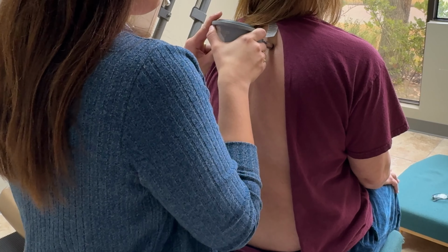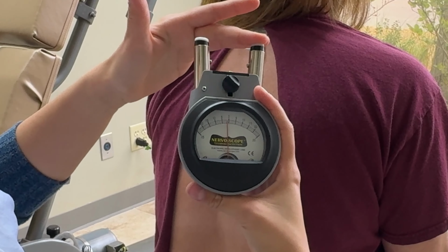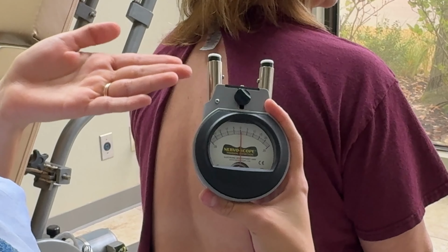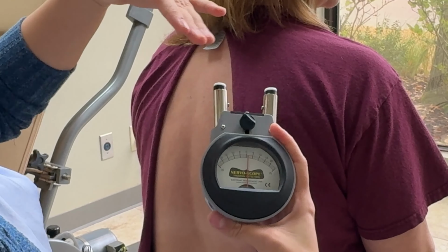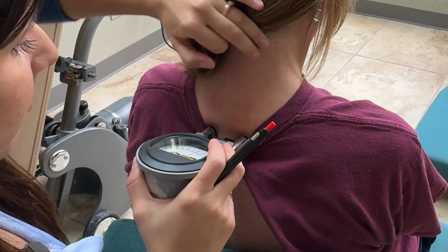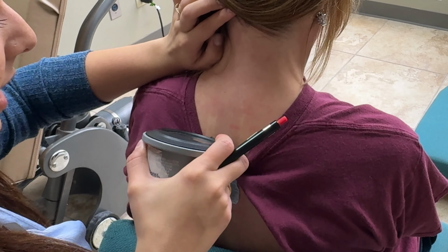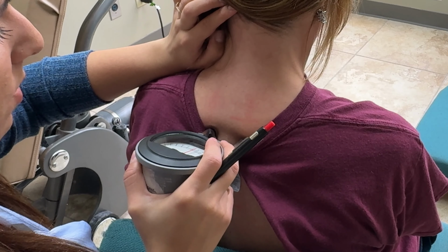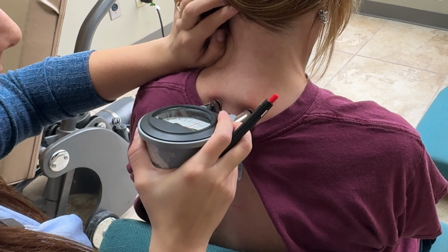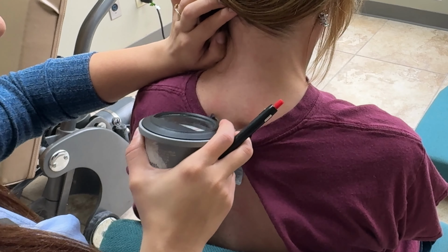So what are you doing now? So right now we're gonna run this down the back so we can see changes in temperature along the spine. And this again is just another objective tool to see if there is something different going on at that joint. We wanna go in there and investigate it. So right there, if you guys can see, that's where that reading is. So I'm gonna slow down here and let you watch right there. See, it goes back and forth right over that spot. So we mark it.